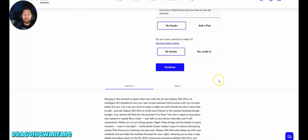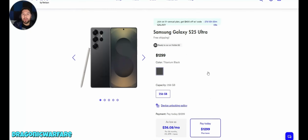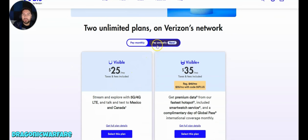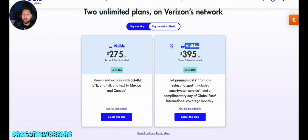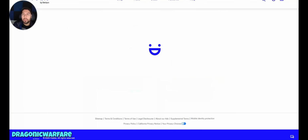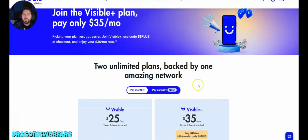You can add insurance, and if you want to trade a device, it does not require a trade-in for this, but if you do want to trade in a phone, you can to get maybe some discounts off of the annual thing. So here's the annual plan. Of course, remember, you need the Visible Plus, not the regular Visible plan. Just be wary about that. Right now, it's currently on sale, so you do get premium. I'm going to show you the full details on this plan.